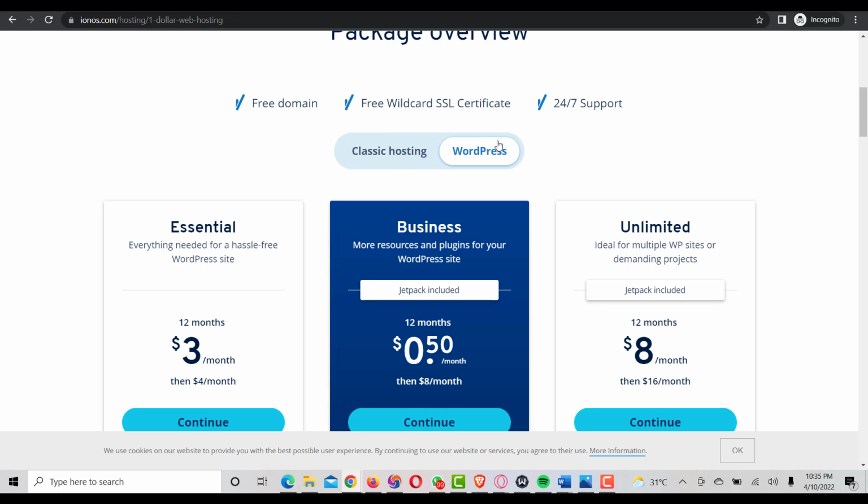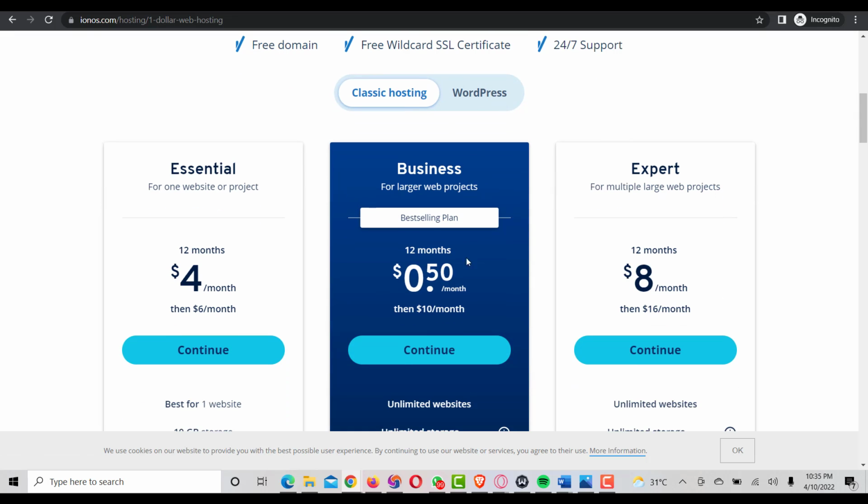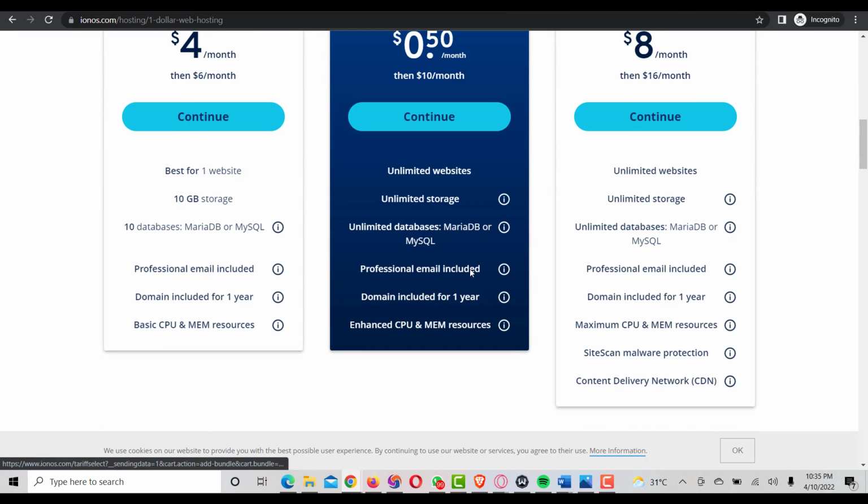So if you are trying to do classic hosting or WordPress, you can choose between them. As you can see here, this is 0.50 cents per month. If you are trying to go for a year, then after a year your hosting might increase to this particular package. And as you can see, this one as well. Then scrolling down, you see what's included.